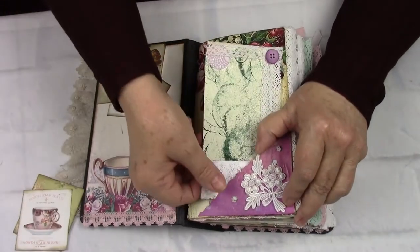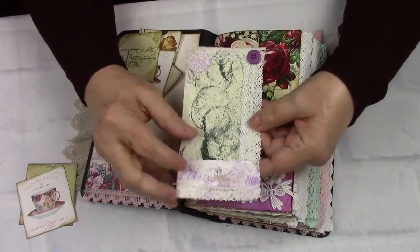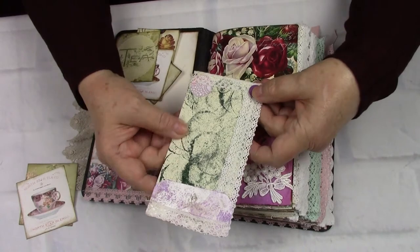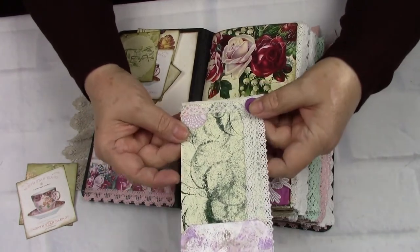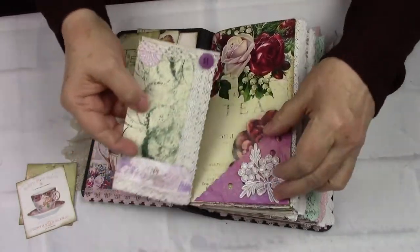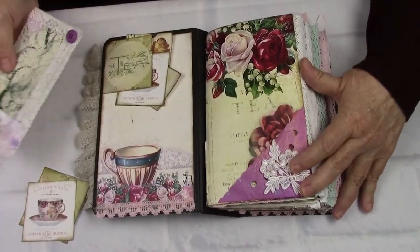And then we have, here we go, a tag type that I made. It has a pocket here for you and some lace and a button, and it's been hand painted and then it's plain on the back that you can write on it. So you have a pocket and a pocket. And look at the paper. Isn't that just beautiful?